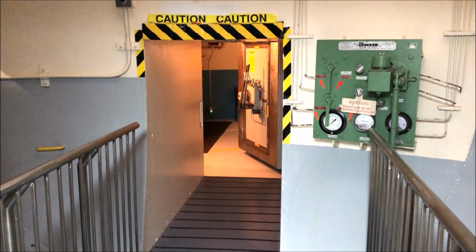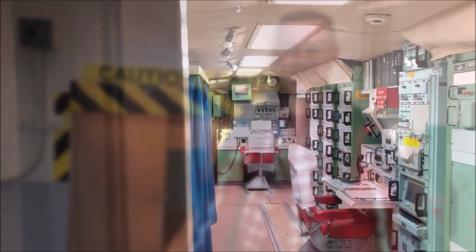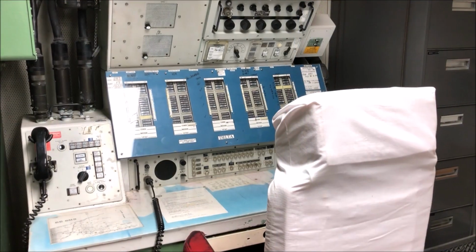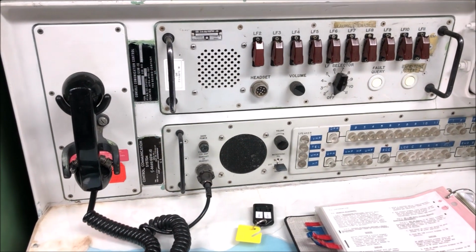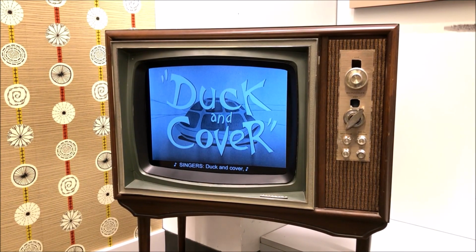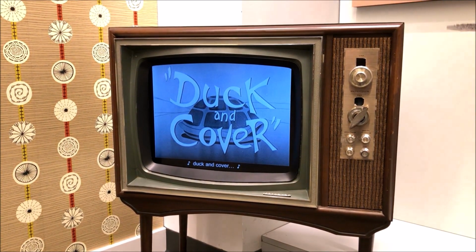It kind of felt like a submarine, and it was a bit claustrophobic. 2 soldiers were there for 24 hours at a time, waiting for an order to press that button, which luckily never came. And if you still remember the duck and cover drills back when you were in school, this visit certainly brought back those memories.